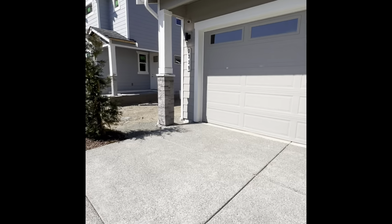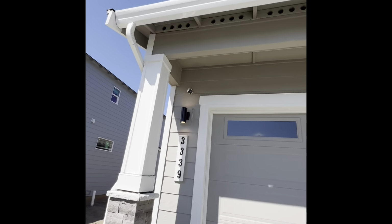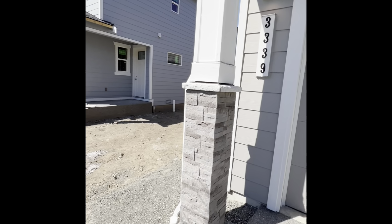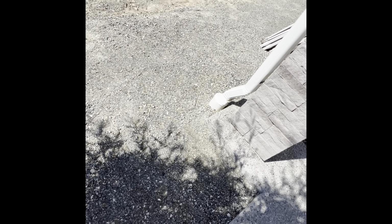One more thing to note on the exterior of the home would be our gutter system. So it's basically hidden behind the fascia up here, and then it comes down and it drains right down into the storm water drain system.